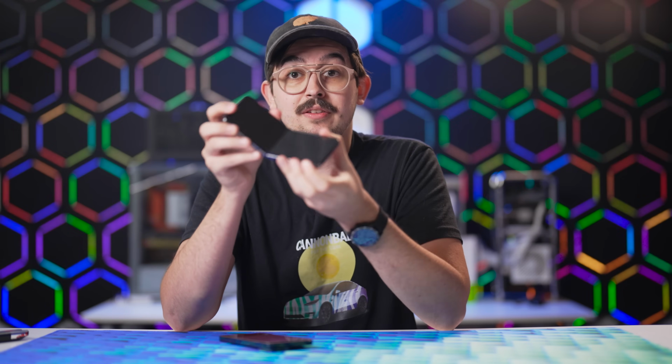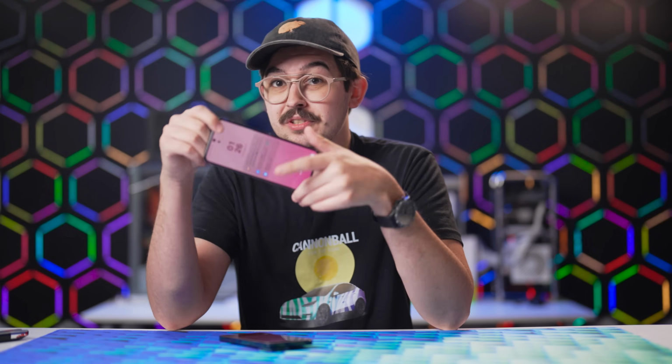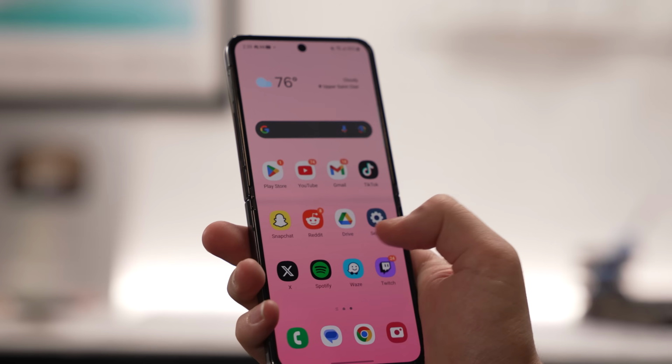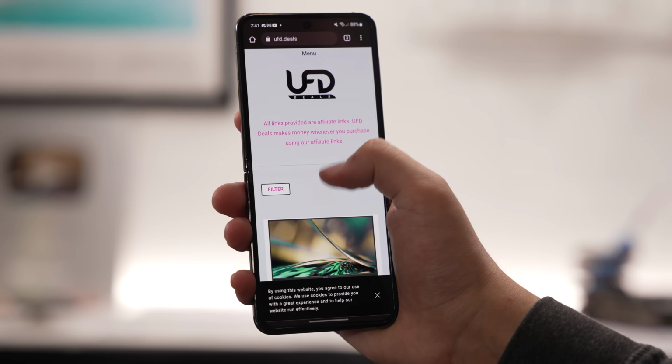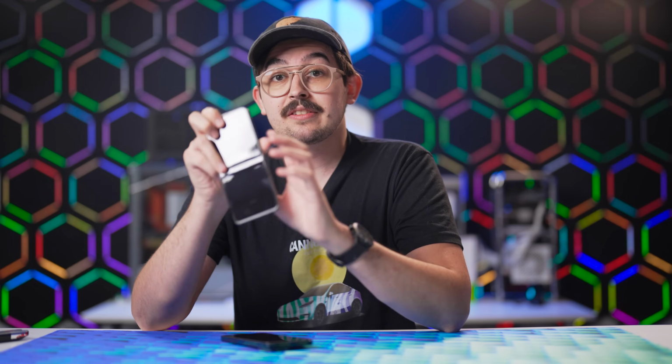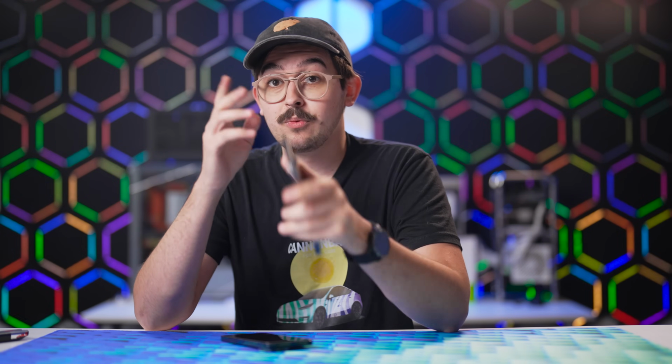That and the crease, which is definitely noticeable, but really only when the interior screen is either off or you're viewing it from an angle. It feels a little weird gliding your fingers over it all the time, but you get used to it pretty easily. Thankfully, it's sturdy enough for usual wear and tear, which is important.